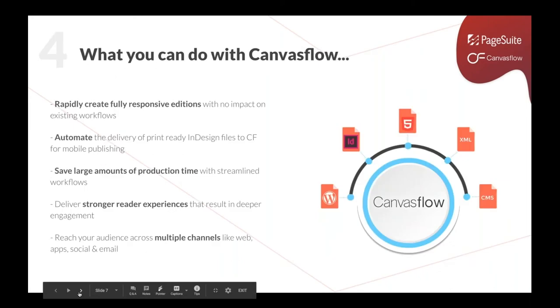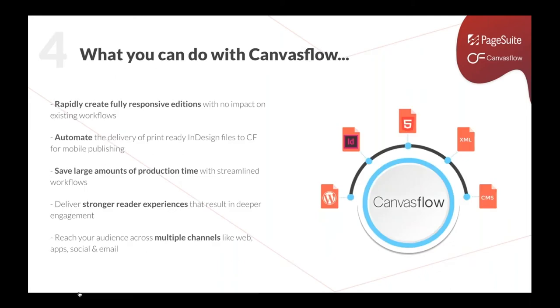Okay, so what can you do with Canvasflow? Okay, great. Well, I'll shortly hand you over to Gareth for a deeper dive with the demo of Canvasflow. But I just wanted to touch on a few ideas of what you can do with Canvasflow and what Canvasflow can do for you. So starting off with number one, rapidly creating fully responsive editions. What do we mean by that, and by no impact to existing workflows?